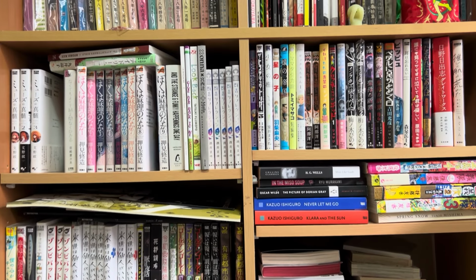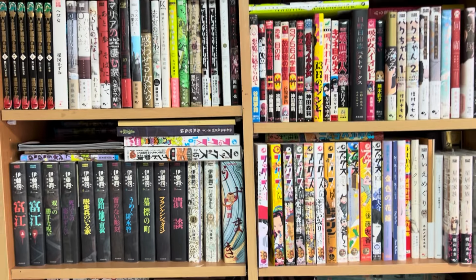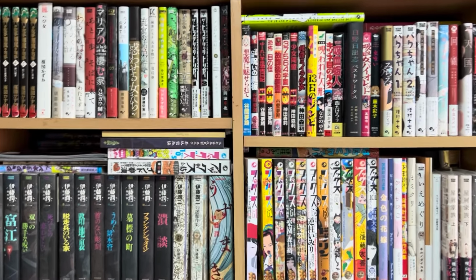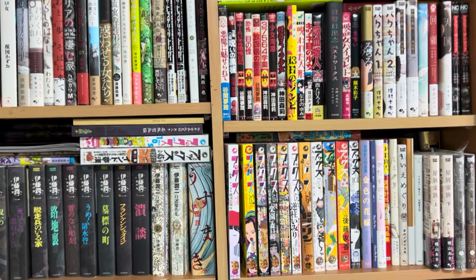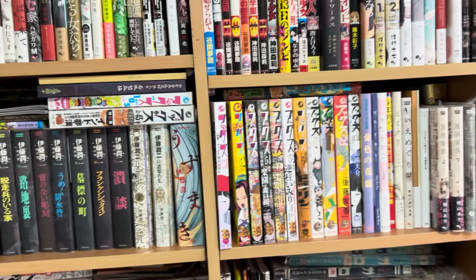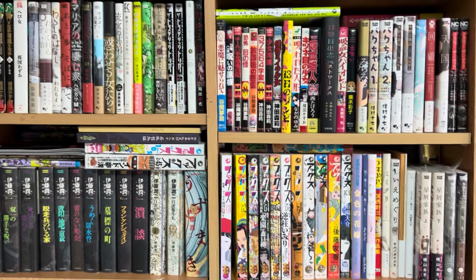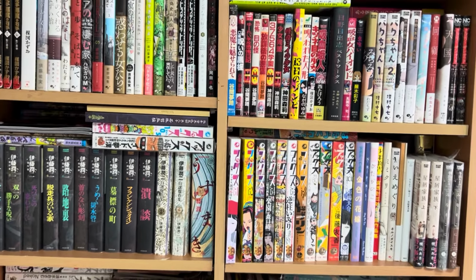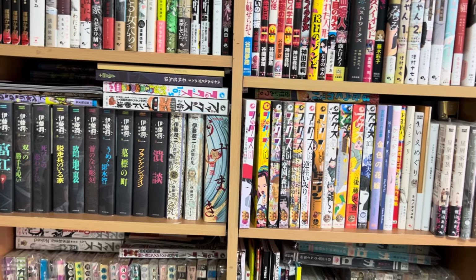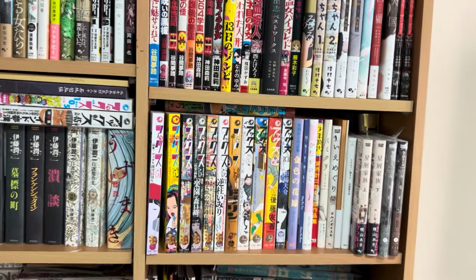I do want to do another video, of course, showcasing the back layers of this bookshelf, but I don't think it'll be straight away. It might be some time because it's going to take more effort than this one because I've got to take out all the books and then show them off. But either way, I think this is a good video just as a snapshot of the manga I own, the taste that I have, I guess, because it does not capture even half, I'd say, of the manga I have.